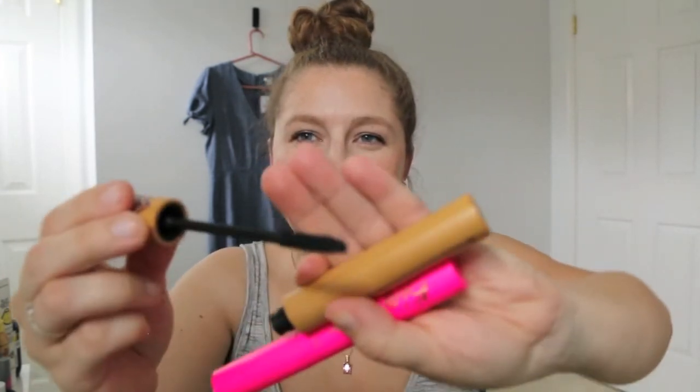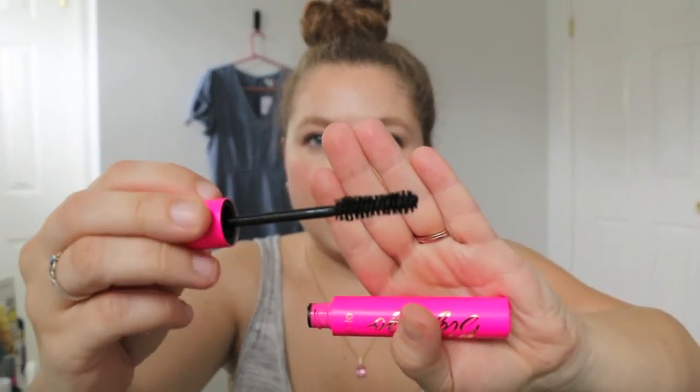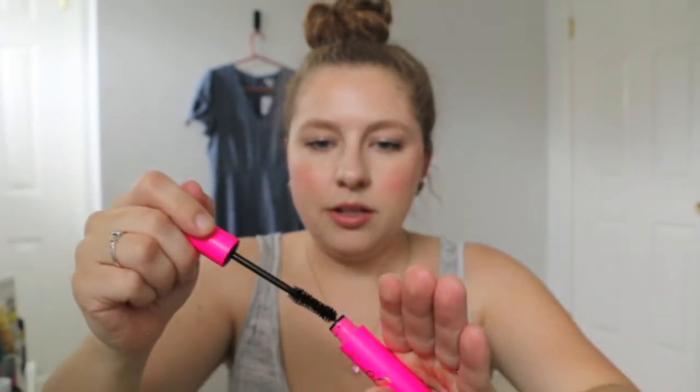Let me show you the brushes. This one is more of a traditional mascara brush, and this one is a big, fluffy, fanned out one. And it's got a little bit of a shape to it. So I will say both of them wear extremely well, and I don't have an issue putting either of these on my bottom lash lines. That could just be my face shape, so keep that in mind.